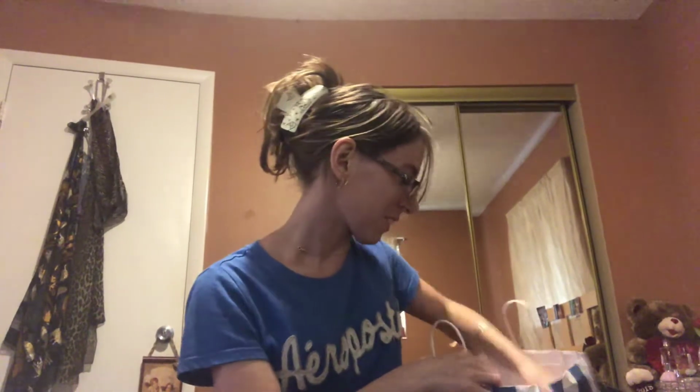I can't stand the scent anymore. And then I used up this Champagne Toast. I love Champagne Toast. I love this scent so much. I was using this throughout the whole house. I was using it on me. I was constantly spraying this. I love it so much.